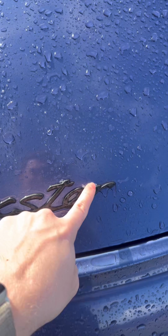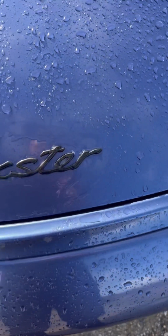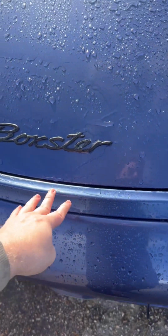The Boxster badge here, paint around the outside is starting to chip. We will probably just get this whole panel resprayed eventually. Got a spoiler tucked in here, that does work surprisingly.